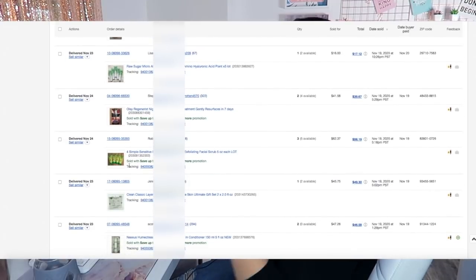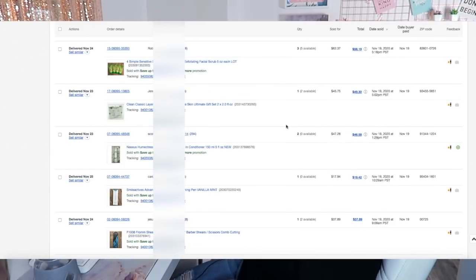Someone went crazy buying these simple exfoliating facial scrubs. This person bought 3 lots of 4, so a total of 12 tubes for $62.37. Here's some of that classic clean layering fragrance gift set. This was something that was in the last personal care unboxing that I did, that I got from Wholesale Ninjas.